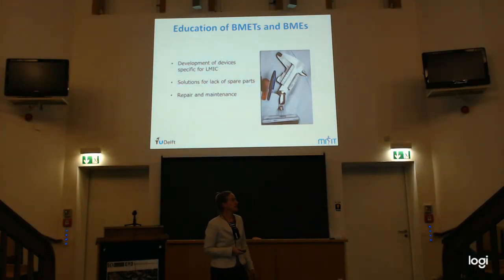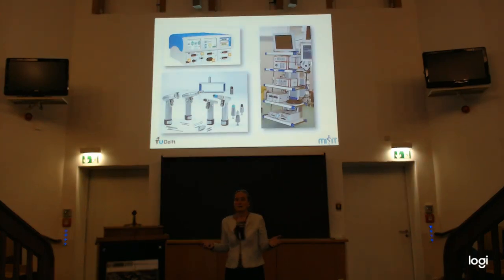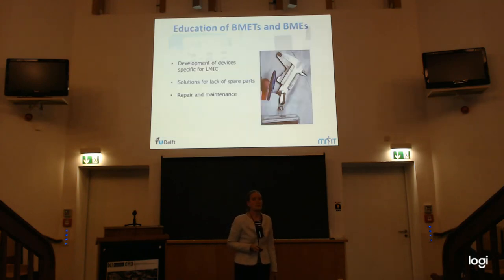But we also need biomedical engineers, and biomedical equipment technicians need to be trained, for example, for the development of better tools and more medical technology. But there's also a big lack of spare parts. How can you get access to spare parts in those countries? These parts are not affordable. They can be kind of expensive.